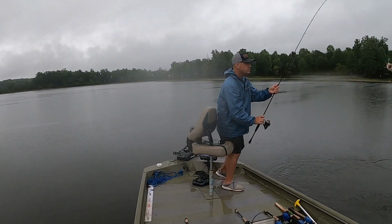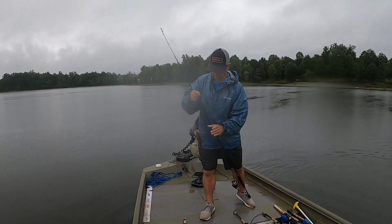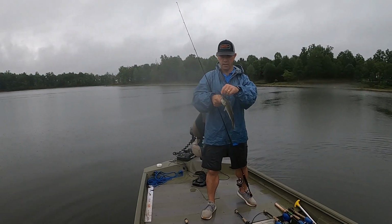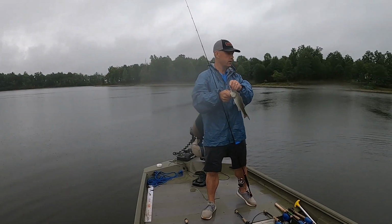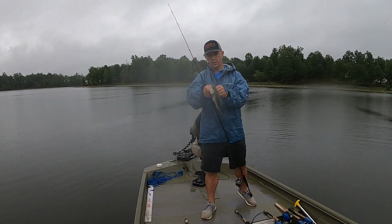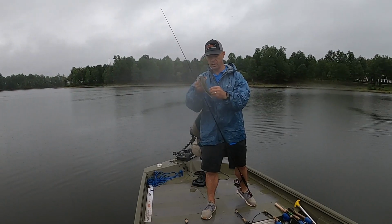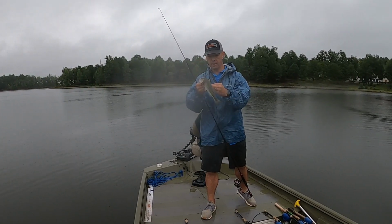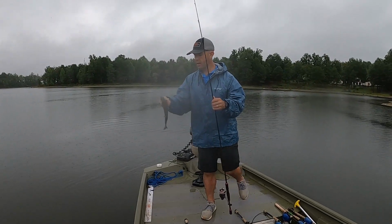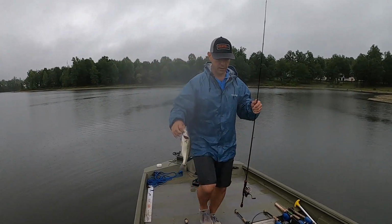Finally. One. I got one little bass here. Came up from about 12 feet of water, it looks like. So these bass are pretty deep. I did catch them on swim bait. Take a look at just a little guy though. Make sure my lens is all cleared off.